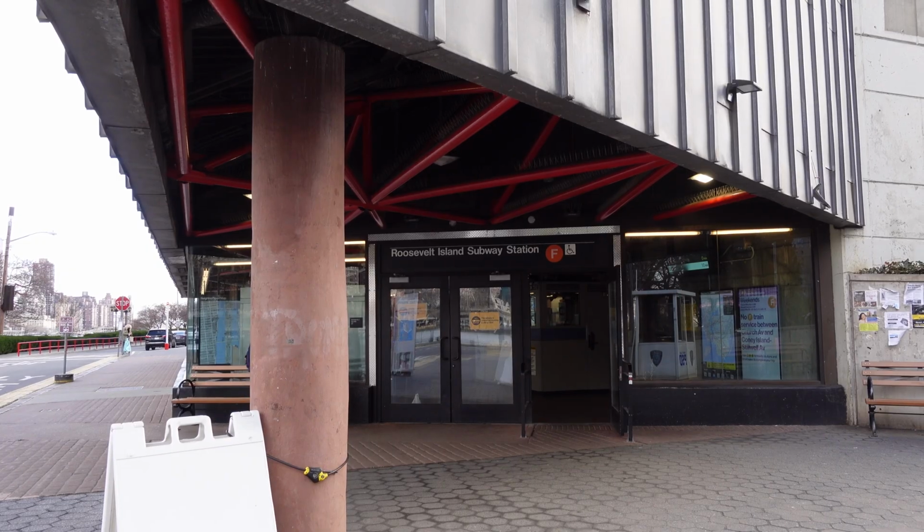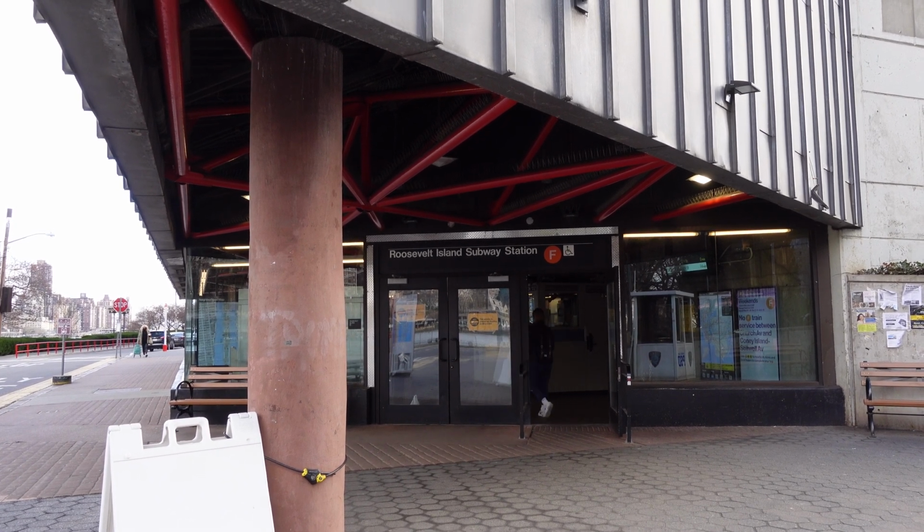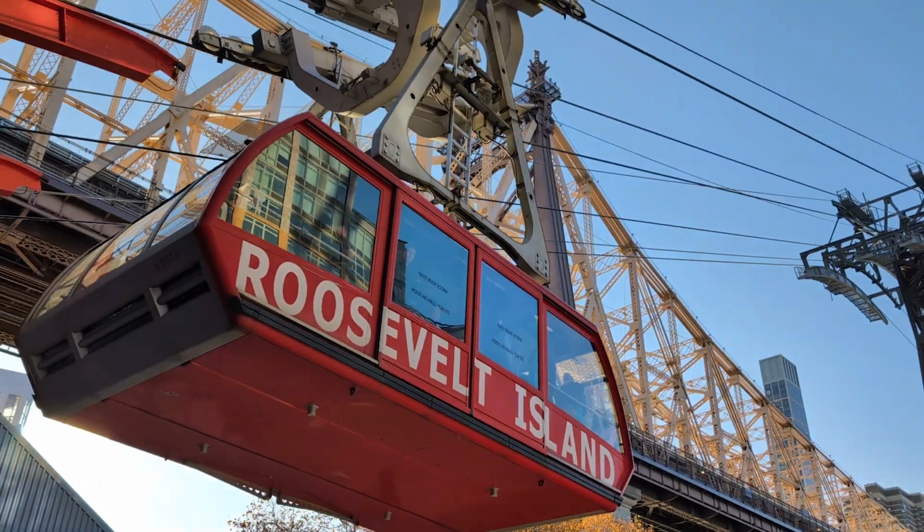The history of the Roosevelt Island Tram: it was supposed to be a temporary transport for people traveling between Manhattan and Roosevelt Island during the time when the subway was being built. But after the subway was built and it was fully open, it was such a popular mode of transit that they kept it. The journey is about 5 minutes long.